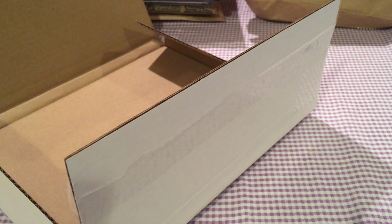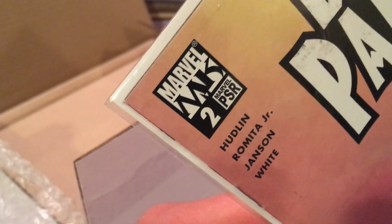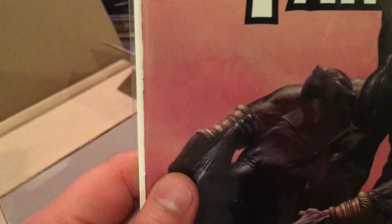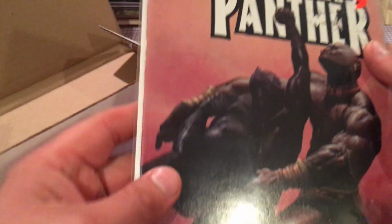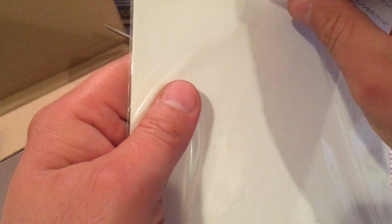Oh, it's sharp. Looks really good. A little bit of light spine wear, but I got it for a good price on eBay. Looks pretty sharp. A little nick on that corner maybe. This book is a tough one to find in perfect condition, but this one looks pretty good. This is Black Panther #2. And it's the first appearance of Shuri from Black Panther, so it's a good book to get and get graded. So there we have it.